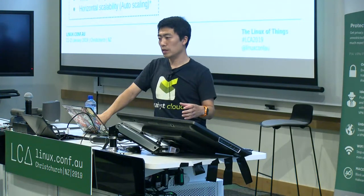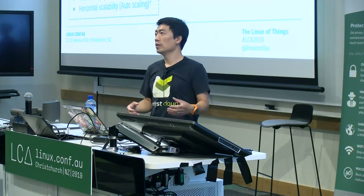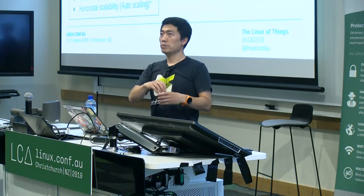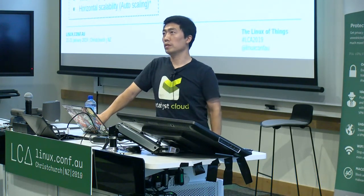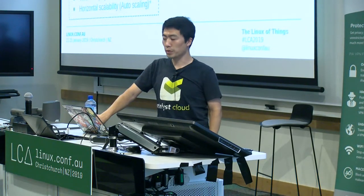So our plan is we will build a local container registry. So when creating a cluster, OpenStack Magnum just needs to talk to a local container registry to get the Kubernetes images. It could improve the build performance.